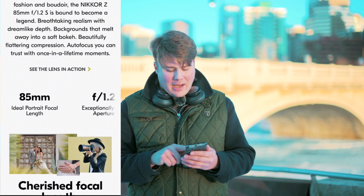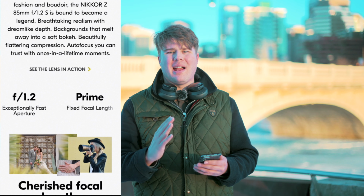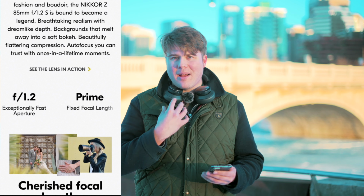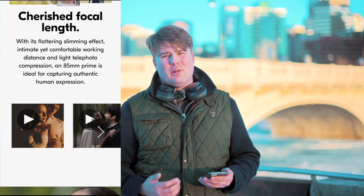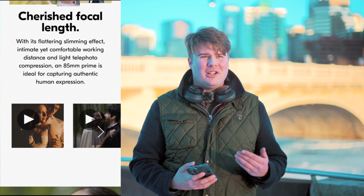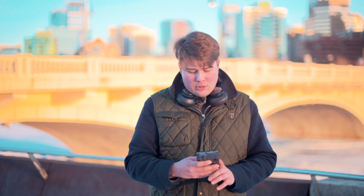All right, so 85mm focal length, and the aperture is a 1.2. That is so nice. If you're wanting to get a lot of separation between your subject and the background like I am right now, at 50mm 1.4, this could be a great lens. Cherished focal length, that's great. A lot of photographers love the 85mm prime. You get a lot of separation, it's great for portraiture. It's even great for street photography sometimes, honestly. Some people use it for landscape. Me, not so much. I would lean towards a wider focal length for that, but no harm, no foul.